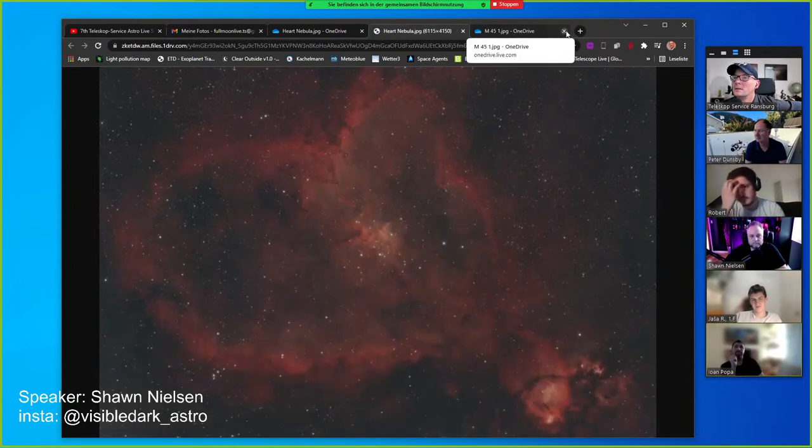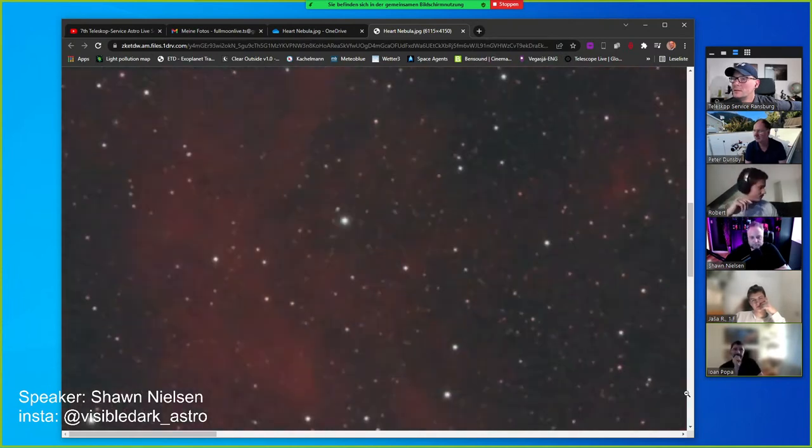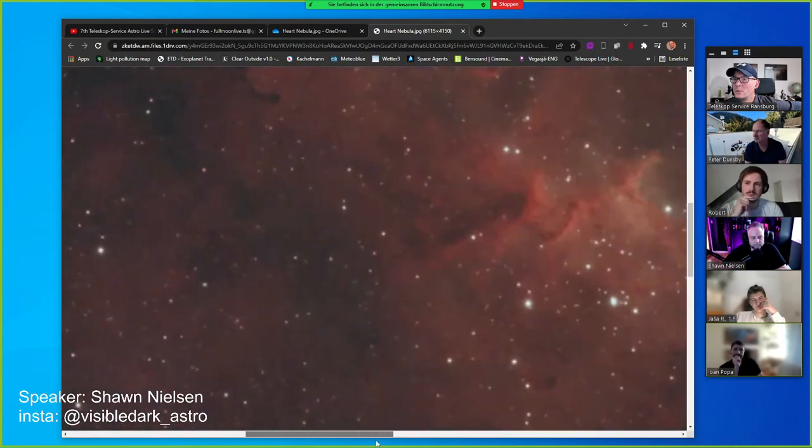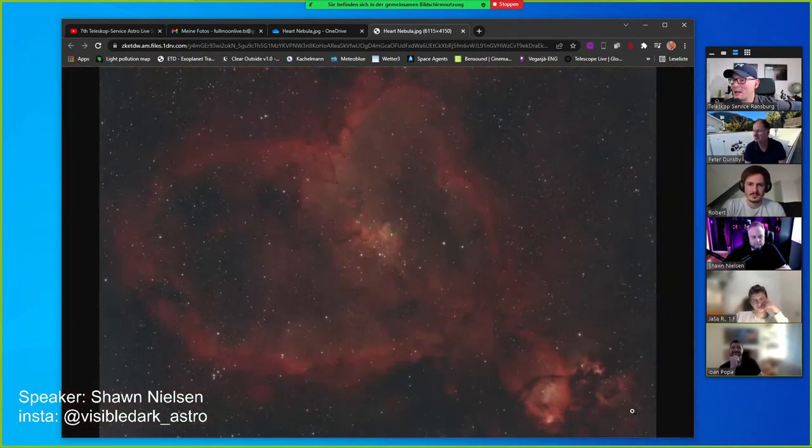Beautiful detail in the lot there. It's not an easy object to shoot, along with the left side dust that comes with it. Really nice. Your correction looks good as well. Your back focus looks good. That's what I was looking for, yeah.